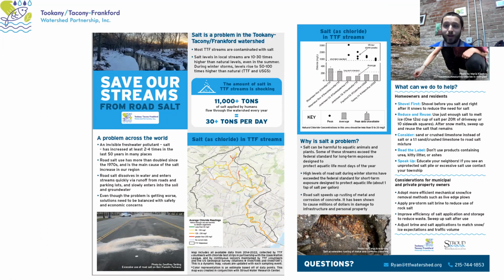One question that people probably have is, if somebody sees a pile of road salt or over-salting on the road and they contact the organization, what do you do? We generally try and refer them to reach out to their township and send an email. The more the townships hear about it, the more that they hear from their constituents that it's an issue, the more weight that it's going to carry versus just hearing from us over and over again that it's an issue.